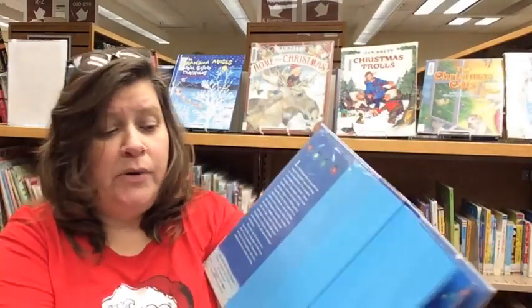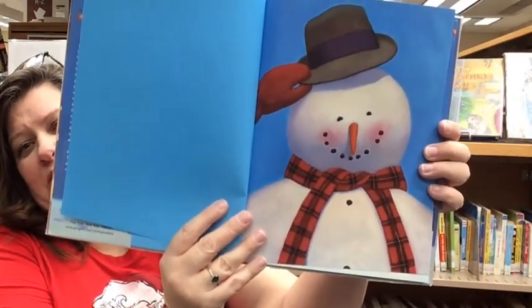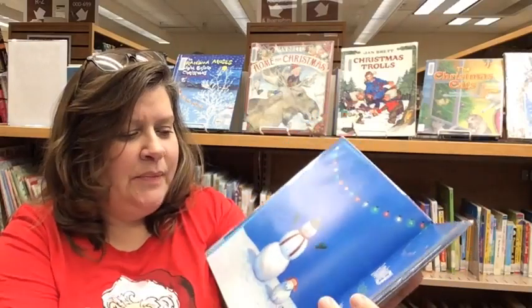Snowmen at Christmas. I like this book. This is by Carolyn Beuhner, and the pictures are by Mark Beuhner. Look at that good old snowman. What a great snowman.